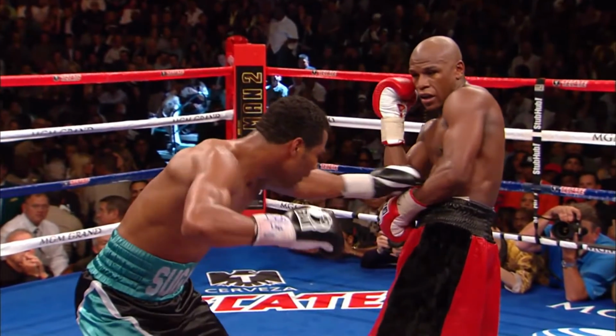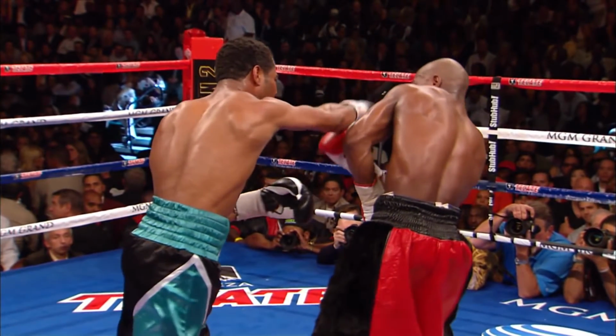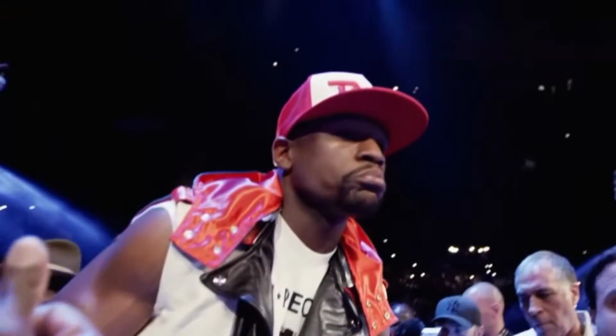As we can see here, Mayweather rolls his shoulder with the punch from Shane Mosley, causing him to just slip away and punch the air. Mayweather uses the moment when his opponent is uncovered with a straight counter punch.